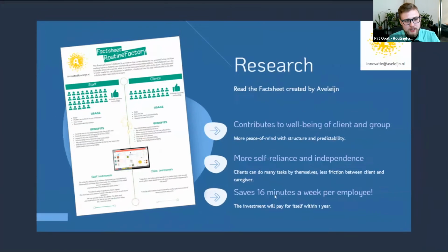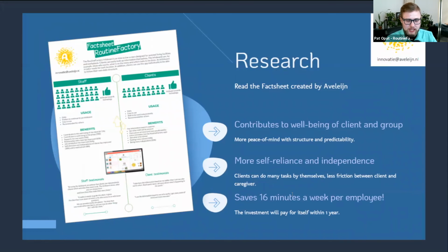We even had a customer from the Netherlands really help me here in the US, with some research behind the information board. They polled both their staff and their clients. I think they spent about a year, if not a little more, polling both groups on what they thought about the info board. It was great because it saved about 16 minutes per week per employee, and it contributed to the well-being of the group. On the business side, they had a full return on their investment within the first year. That was even more great to see.